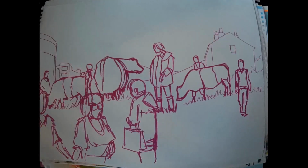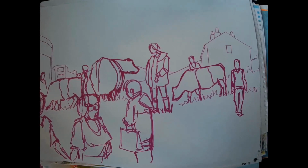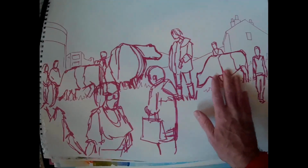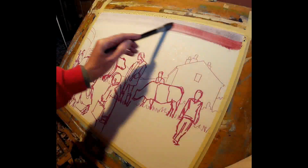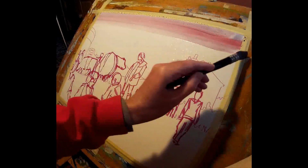This is just a line drawing, a surreal scene. We've got houses, we've got pastureland, we've got people wandering around as if they're doing their shopping. Got a house up there, another weird building back here that I've made up, some belted Galloway cows. And then people wandering around as if they're wandering through the high street in a town. So I thought, well, actually, I'd quite like to finish that surreal painting and see where it goes.